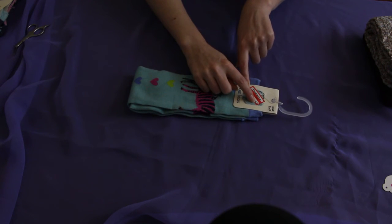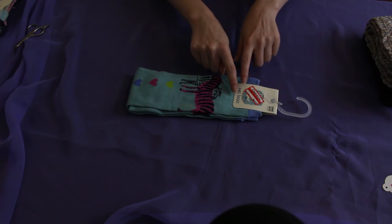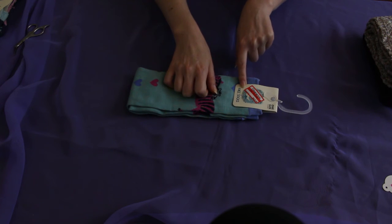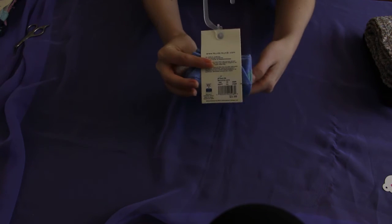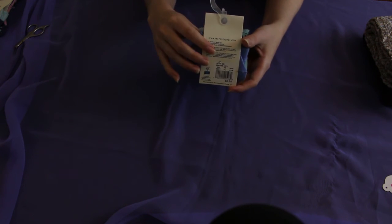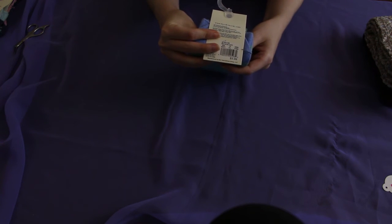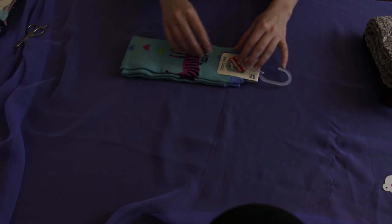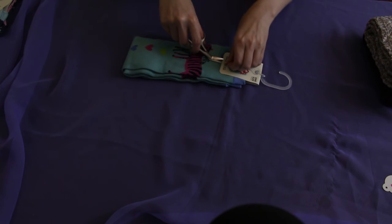Especially because this pair was $1.98. That's less than $2. And these are knee socks. And they are from the Monkey. Here, let's see if I can show you. The Monkey brand. And they are from their Night line. And I happen to have a couple, well, at least one other thing from their Night line that I really like. So these were kind of an obvious choice, and I'm going to show you what's on them.